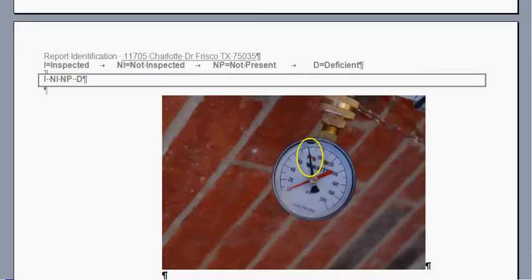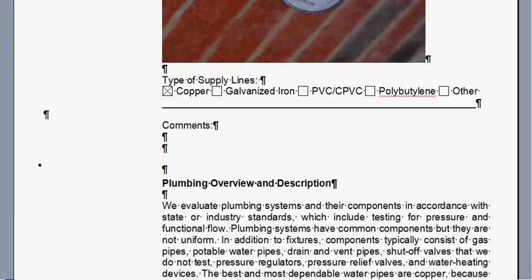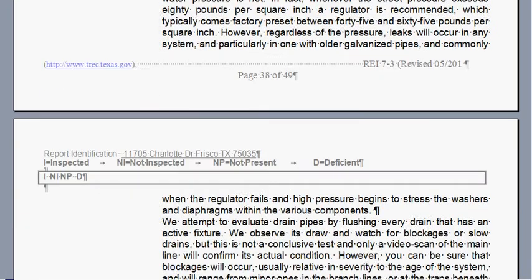The water pressure in the system was 80 pounds per square inch. We want it between 40 and 80, so that was good. That was working well.